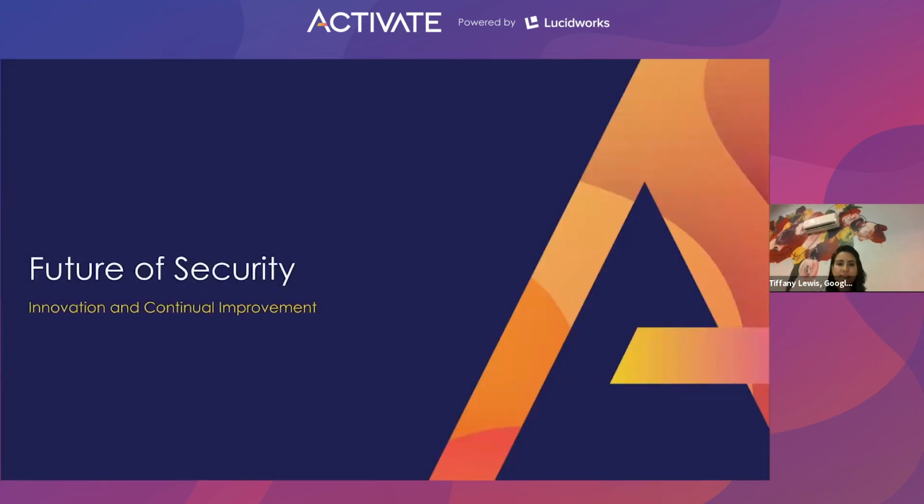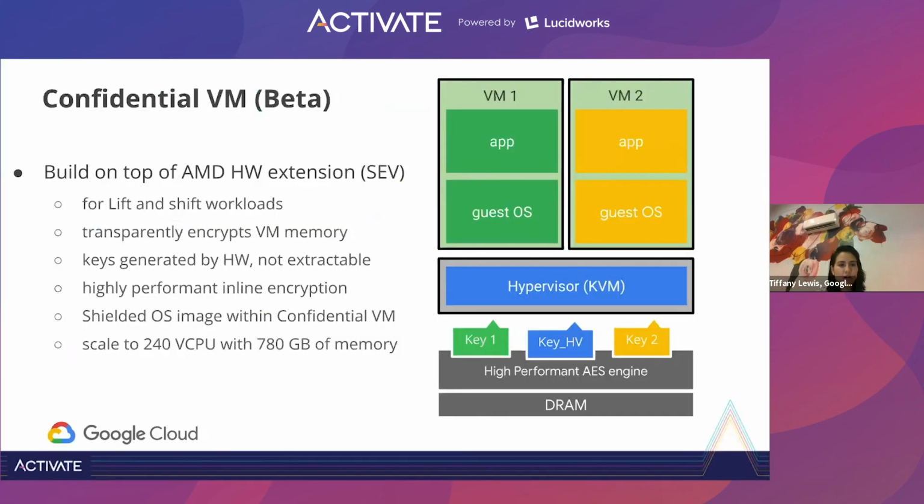Now, before we end this, I wanted to leave y'all with some fun tidbits, right? The future of security. The first are confidential VMs. We talked about how Google allows and supports default encryption at rest and default encryption in transit. The next step is essentially encryption in memory, or encryption while processing, right? And that's what confidential VMs represent. It's currently in beta for VMs, and expected support for containers is on the roadmap, right?